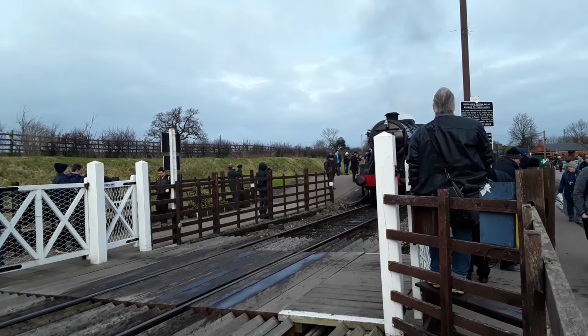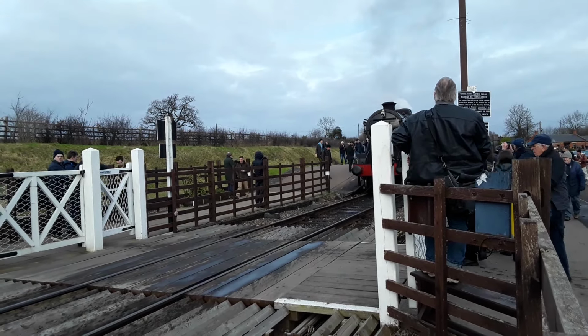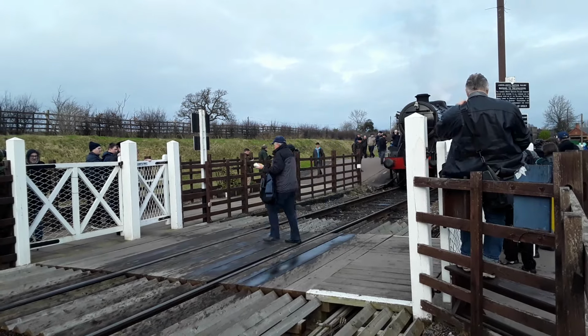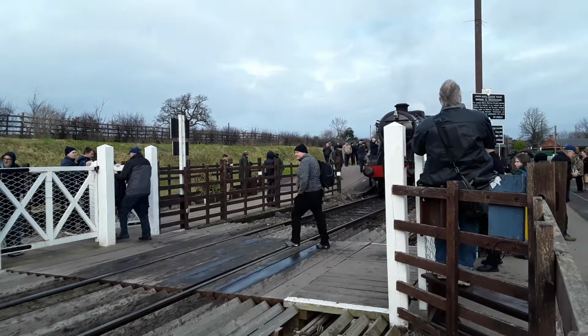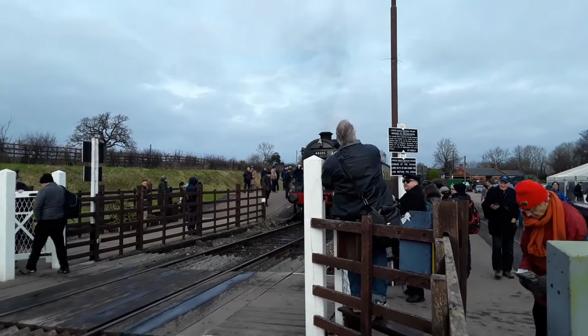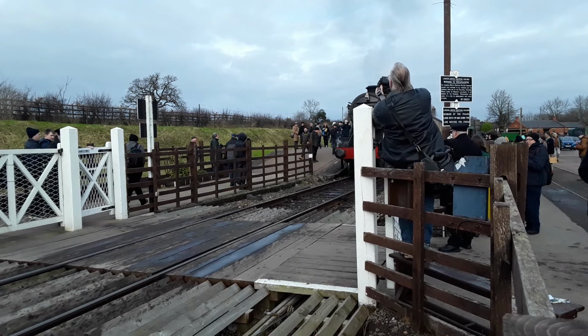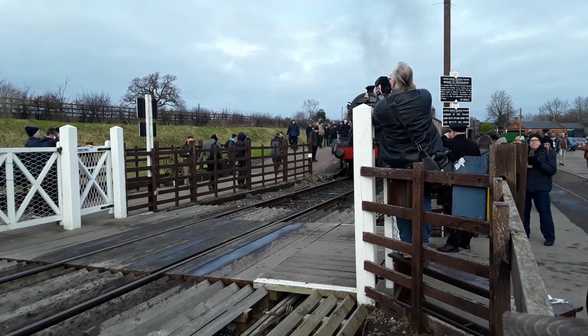And you join me once again at the beautiful station of Quorn and Woodhouse, although this time around, I'm standing at the crossovers. There we are, case in point. There is going to be 48305 with the 1039 service from Loughborough to Leicester North.